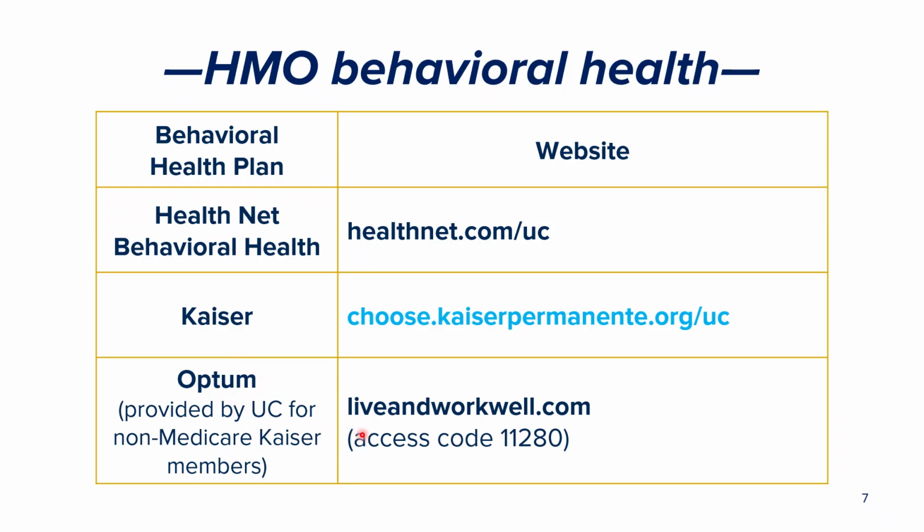Optum's website is liveandworkwell.com, and you can either register as a member or you can use the UC access code 11280. Then you can search for providers.